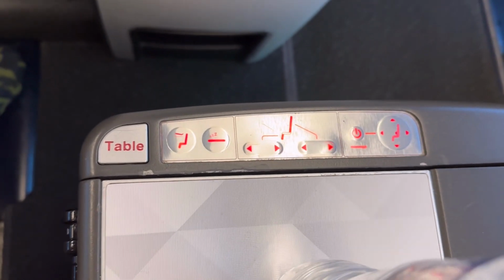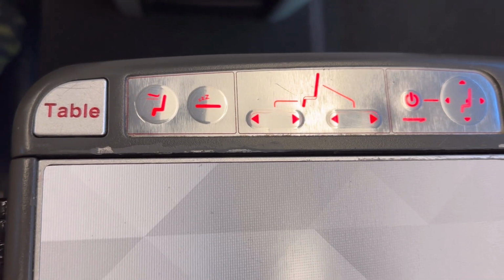I don't even know what all these do, but it will definitely help me have a good night's sleep.